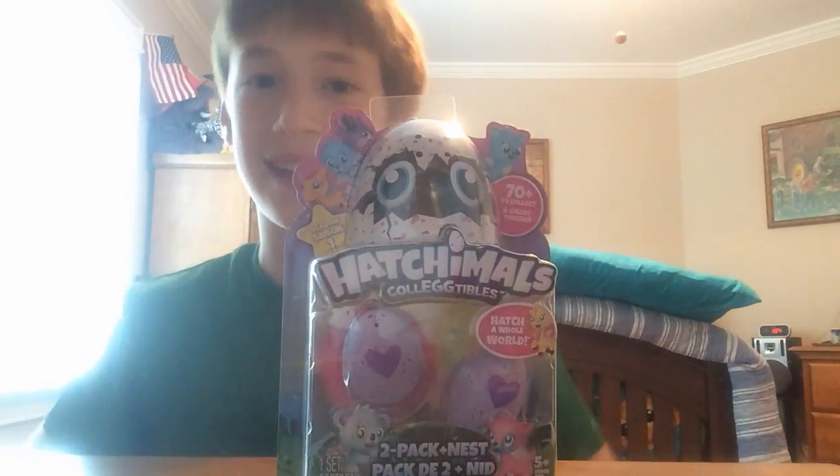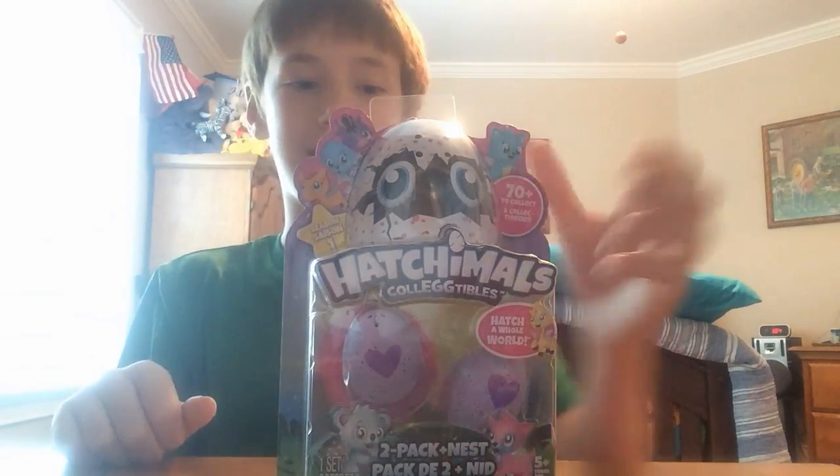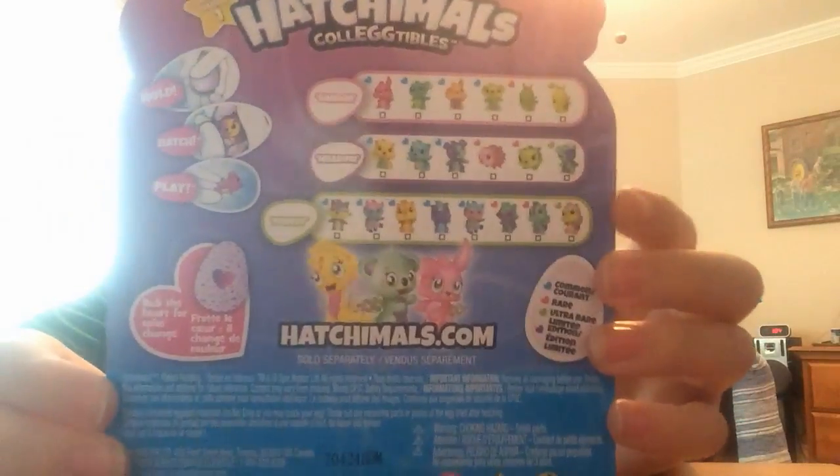Basically you have a little egg. You hold it, and eventually at some random point it just hatches open and a little stuffed animal type thing comes out. They sort of look like this a little bit. It's really cool, but they're really expensive. The big one costs like $80. That's the max, it could be like $100.